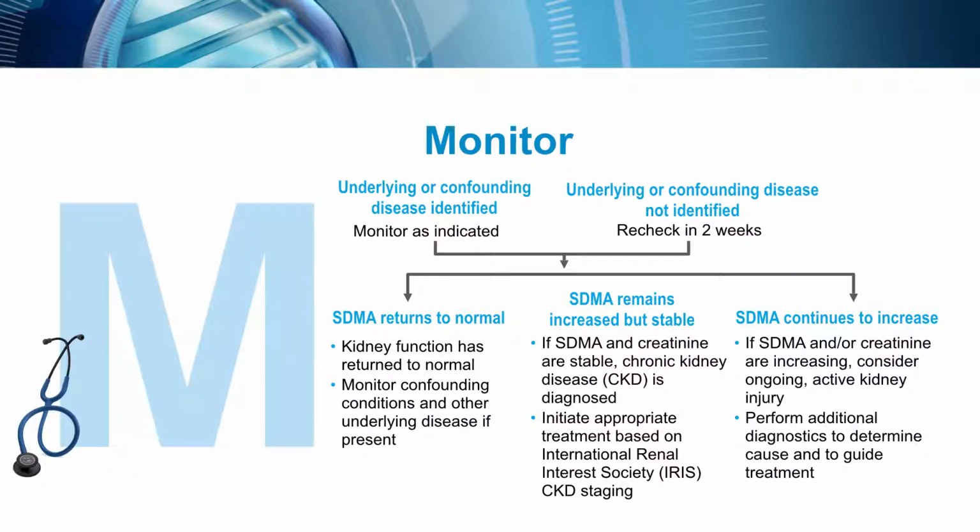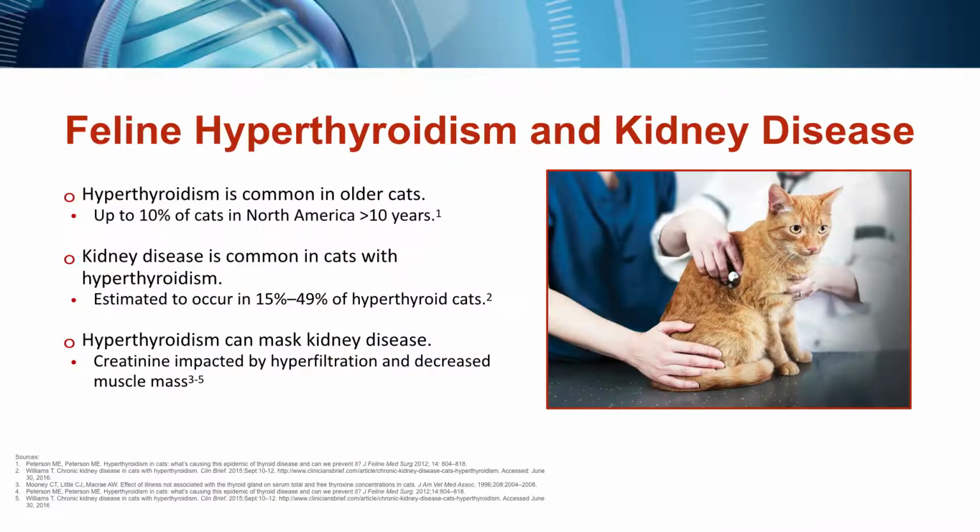And then obviously for monitoring, if you have a patient that we found something to treat, you'd want to monitor the SDMA to see if it's improved with that treatment. And even if it's a stage 1 patient, potentially we're going to want to monitor them a bit more closely than if it was a patient that everything was normal.